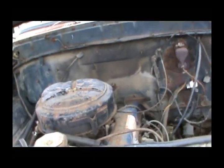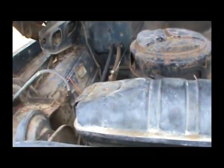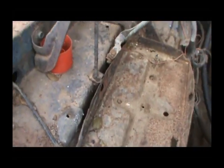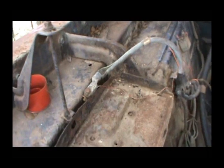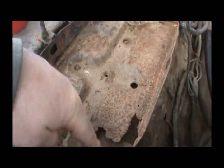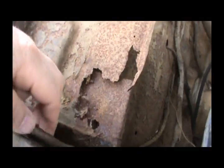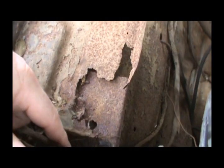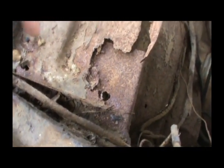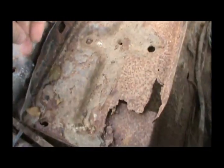It looks like it does have the oil bath breather on it like the other one. And here is the battery tray. So it's basically the same as the other one. And this, I think this is probably either welded or bolted on from the bottom, but that's definitely welded right there.